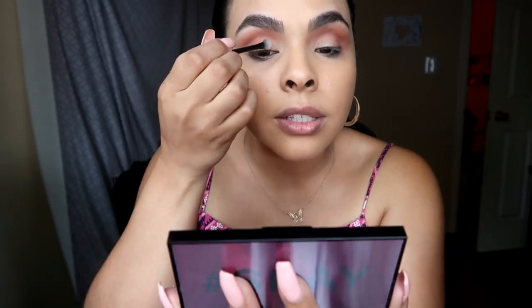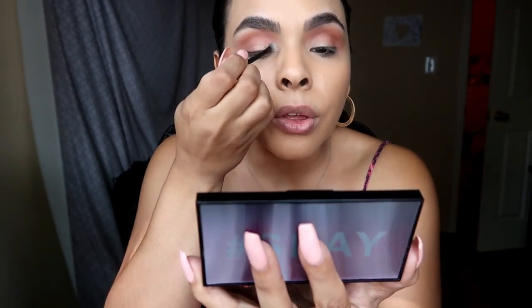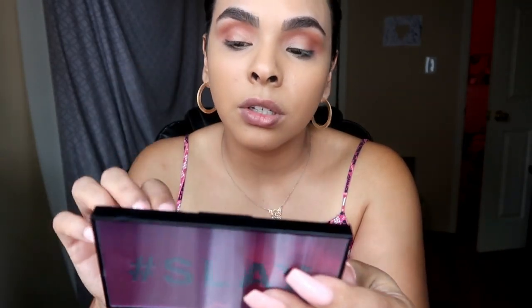So it works. It's not horrible, but I definitely think you have to spray your brush if you want a little bit more pigment. So I'm gonna spray my brush. I'm gonna pick up some shadow. I'm gonna grab a little bit of this Wet n Wild primer spray and just spray it and apply it to my eyes and see if it works better. Well, it definitely gives it a little bit more pigmentation.